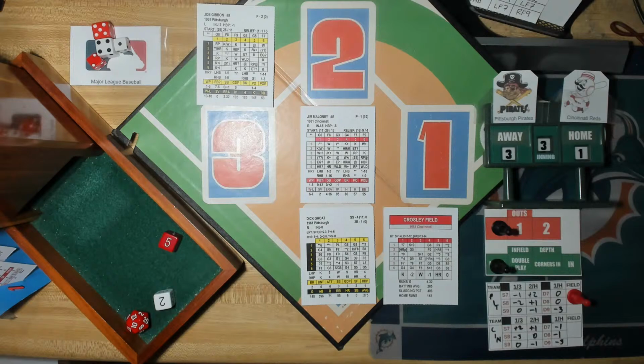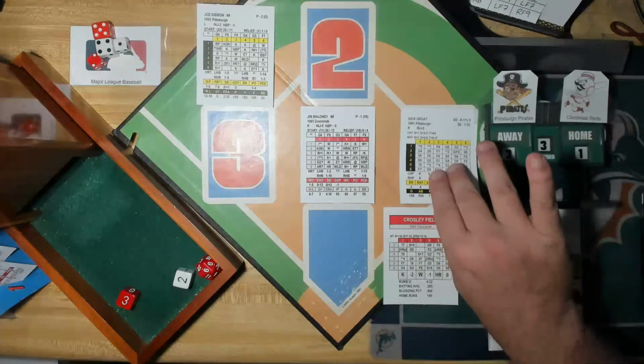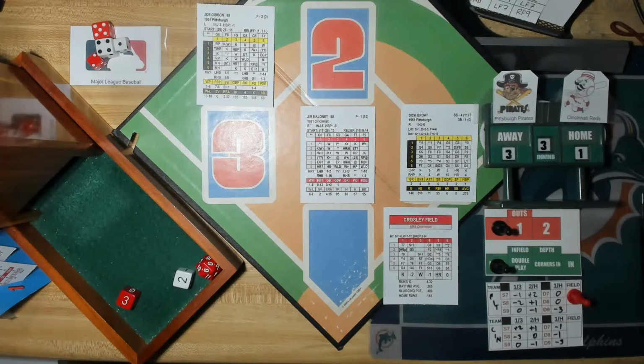Maloney, 5-2, error on a throw. Groat, 3-4. It's a ground ball back to Maloney, and Maloney's error rating is a 10. That's a 9. He's going to throw that ball away. That's going to be an error on a throw. Coleman, his range is a 4. It is a 3. He prevents the ball from getting past him, but Groat will be safe, and that will be an E1.